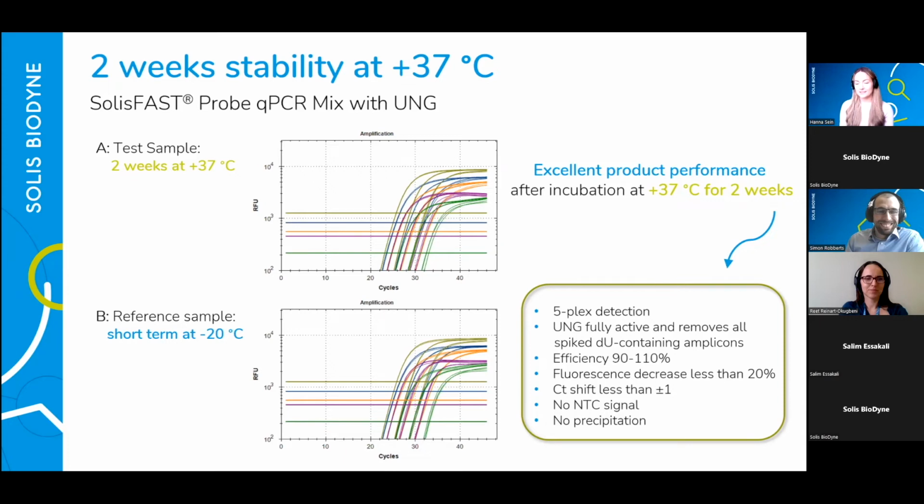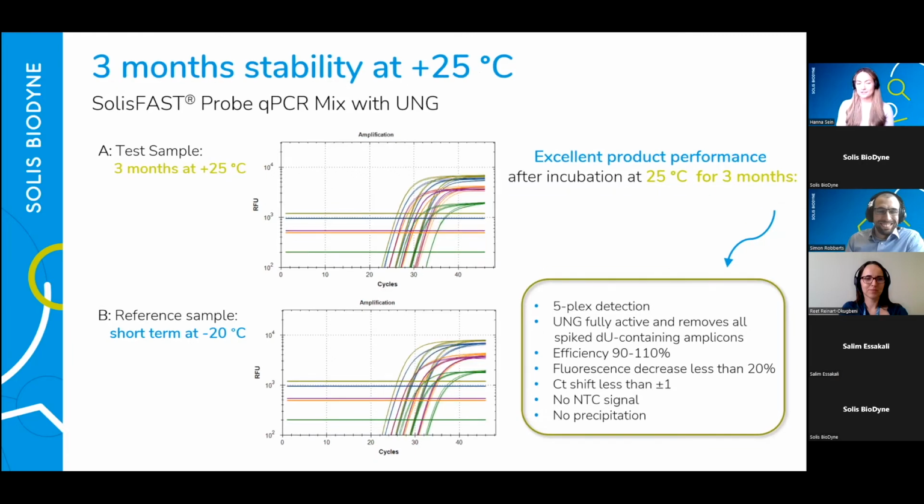And we cannot see these amplification artifacts from the amplification plot here, and all the amplification only happened from the actual template. The efficiency of the reaction remained between 90 to 110%, and we did not detect any significant changes in fluorescence levels and CT values. And the amplification was also specific, meaning that we detected no amplification signals from no template controls and also no precipitation. We achieved similar results after incubating this product at 25 degrees for 3 months, and the same criteria were met.